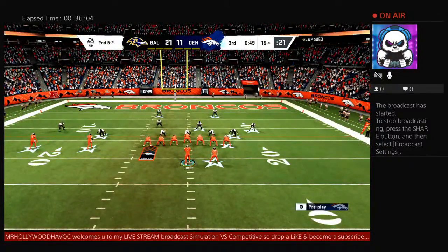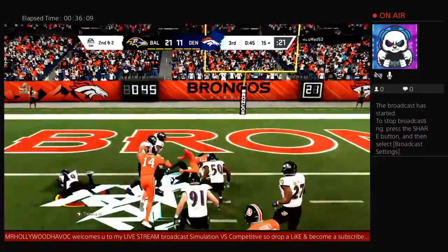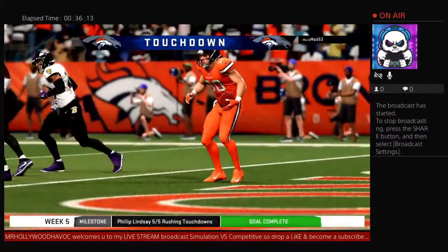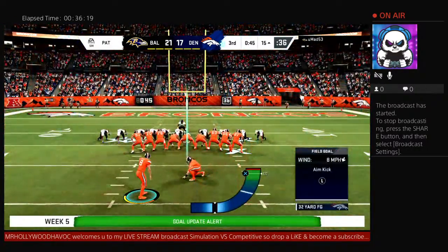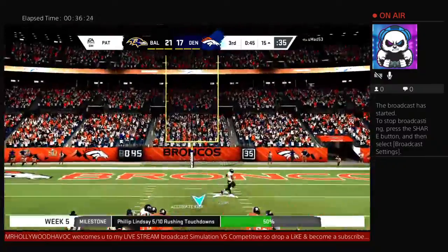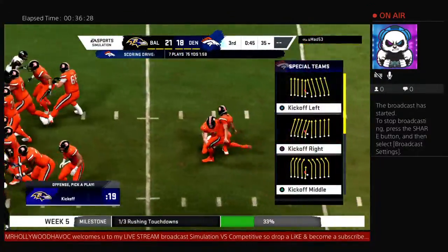Facing a 2nd and 2 after that last catch, good for 8 yards. Now a carry for Lindsey. And he'll take it into the end zone for a Denver score. Phillip Lindsay, his 5th touchdown now on the year, as they are now just an extra point away from making this a 3-point game. Extra point from McManus is good, and the lead is down to a field goal.